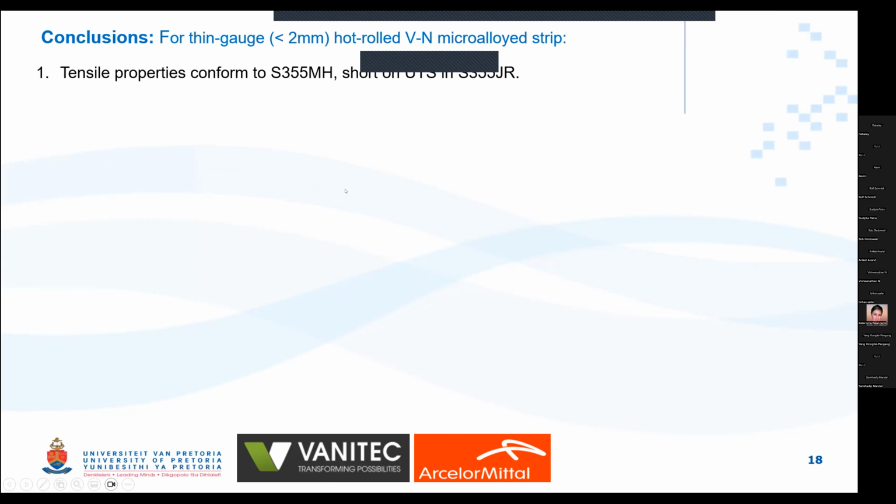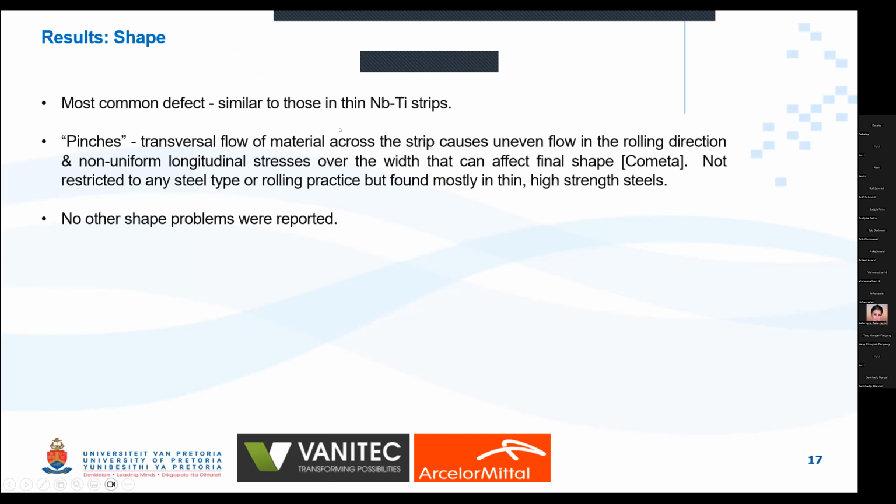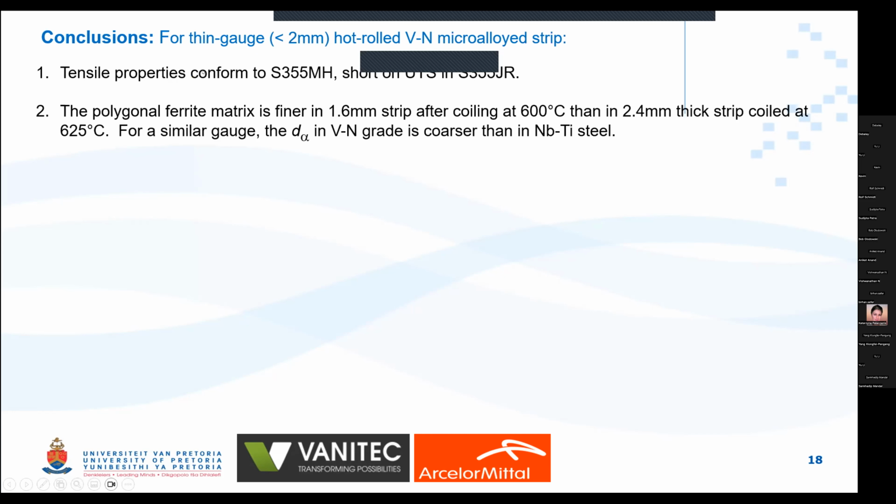So the conclusions are: the tensile properties of this particular chemistry on a conventional hot strip mill conform to S355MH, but fall short of the JR spec. The polygonal ferrite matrix is finer in a 1 millimeter strip after coiling at 600 than in thicker material. And also for a similar gauge, the ferrite grain size in the vanadium steel is coarser than in niobium titanium steel. But I think that is well known, and we just have to accept that.